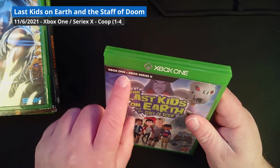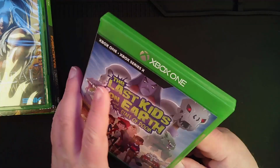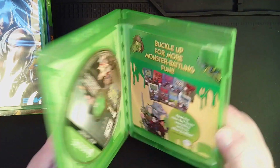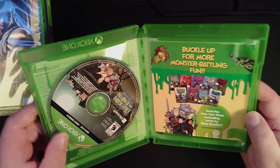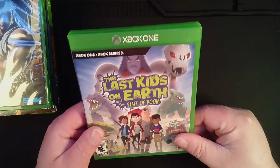You're going to see a lot of Xbox Series X, Xbox One releases. The sale that I went to this year for GameStop was just really good. A lot of new games that they cut the percentage way down for Xbox Series X specifically.